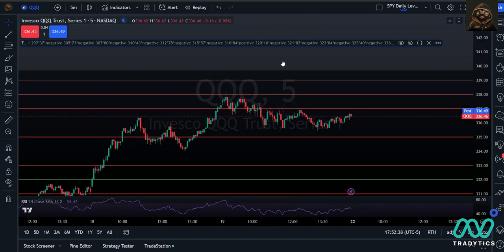So that's just looking at the levels. As you can see, it also hung around once it rejected off this 338. You can see the wick there. It came down and it never really gained any traction throughout there the rest of the day.